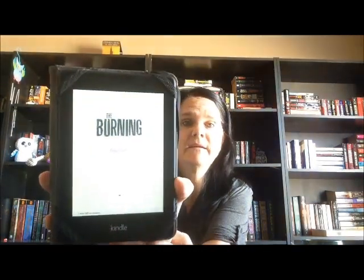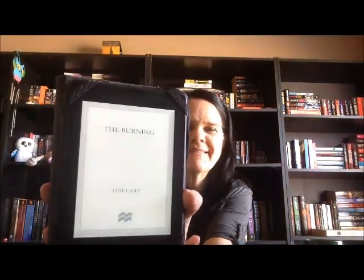And then the next one I got was from NetGalley, and it was The Burning by Jane Casey. Sorry the cover's so plain. Oh, here it is like this. And I got this one for review, so I'm going to try and slip that one in maybe this month. We'll see what happens. And that was my Kindle Books, all for free. You can find a ton of them. And it also helps those authors out, I think, a little bit if people are reading their books. All of them had pretty good reviews.